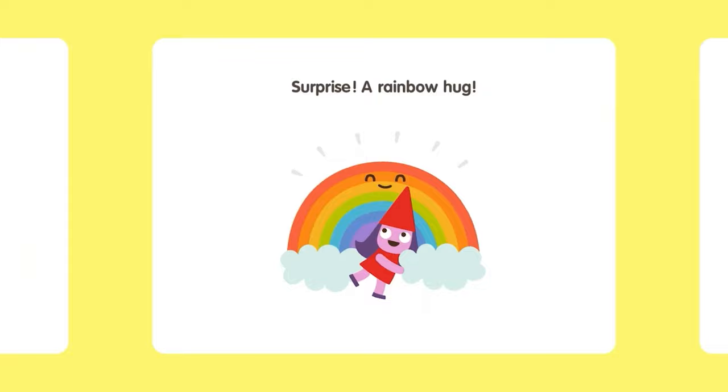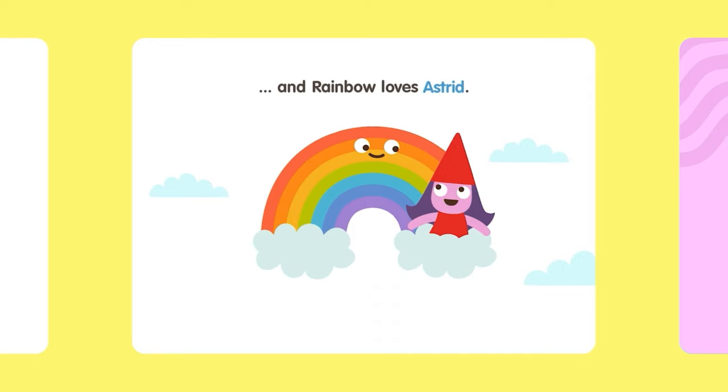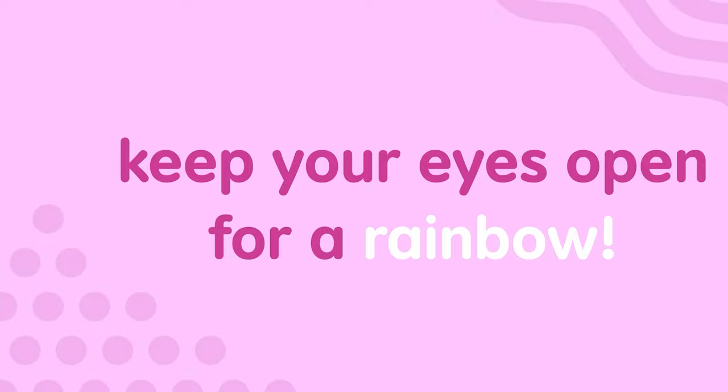Surprise, a rainbow hug! Astrid loves rainbow. And rainbow loves Astrid. If it's both sunny and rainy, keep your eyes open for a rainbow.